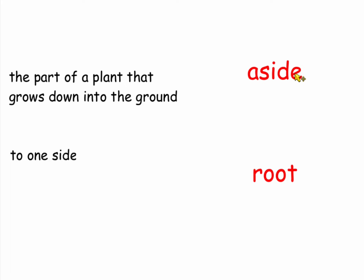So here are your 2 vocabulary words, aside and root. Here are the 2 meanings. The part of a plant that grows down into the ground. Which one is that? Aside or root? Write the word that it means.